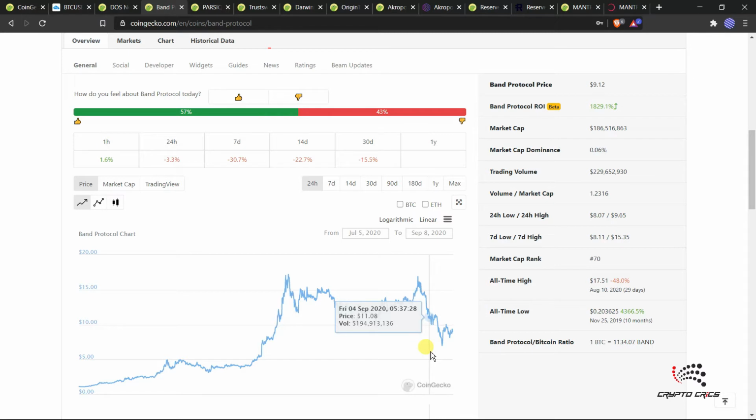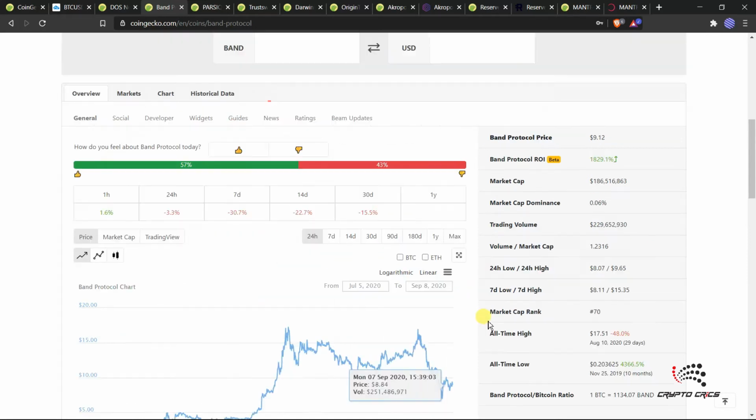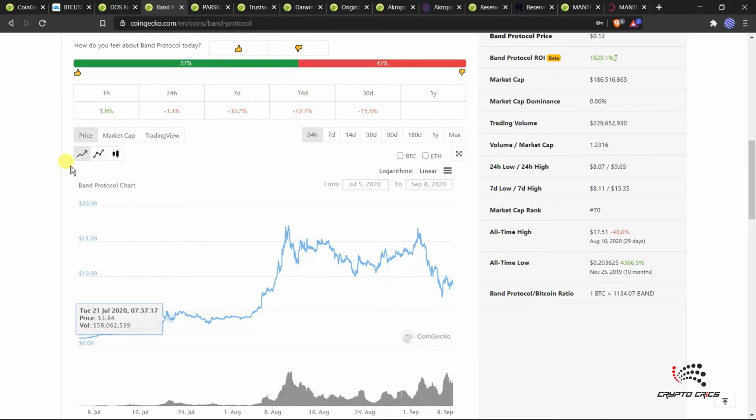You can say it's a huge competitor to Chainlink, but it is in the Cosmos ecosystem, and that is more important. So in terms of Band, we have a huge discount, like 50%. Now it is trading at $9, so it is around a 55 or 60% discount. You can't buy at this level because it is consolidating.